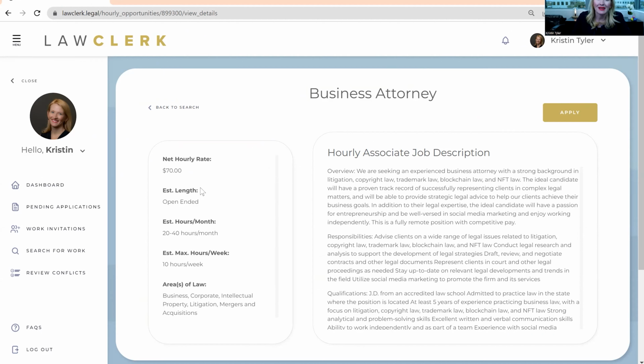The estimated length of the engagement. Okay, this one is open-ended. You might see some that come through and they say 2 to 3 months. Maybe they need someone just to get through a big trial or a busy season at work, whatever it may be. But that gives you an idea of if this is ongoing or if it's kind of a few months for this work to be completed. We've asked them to estimate the number of hours per month, and then they're also asked to set a maximum number of hours per week. I'll talk about this a little bit more later on, but it's important to know.